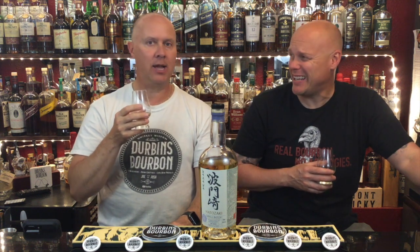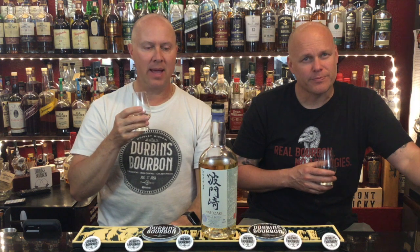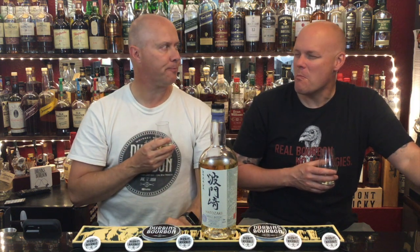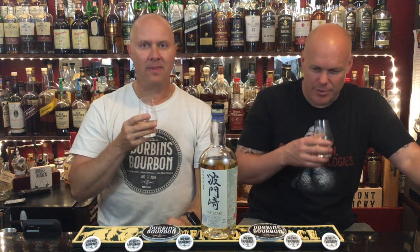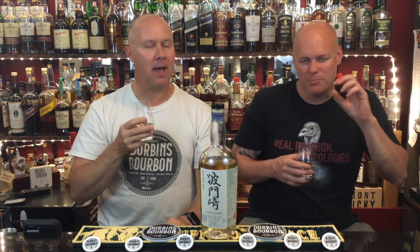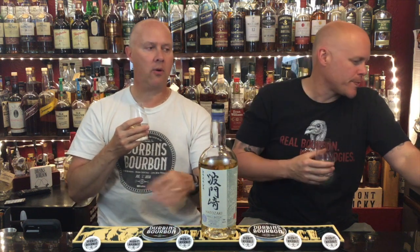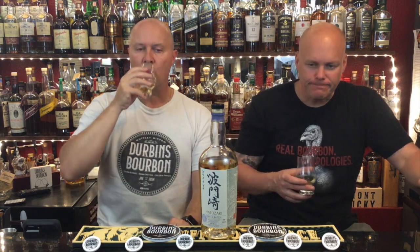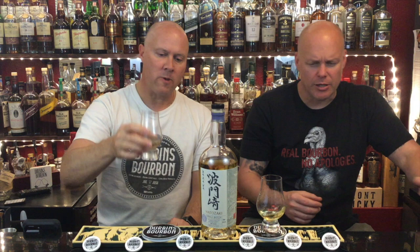Kind of scotchy. Very scotchy. Yeah, that's smooth. There's no alcohol burn in that. Much better than I remember. Do you get that chocolate at the end? The bitter dark chocolate? I could see that chocolate. No alcohol burn. Very smooth. Kind of creamy. Definitely creamy. Man, that's pleasant.